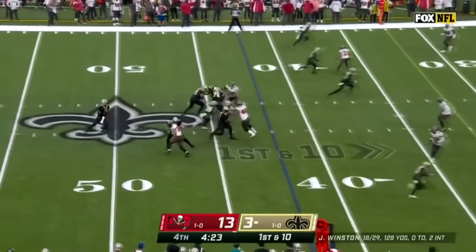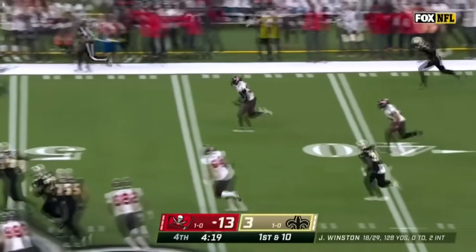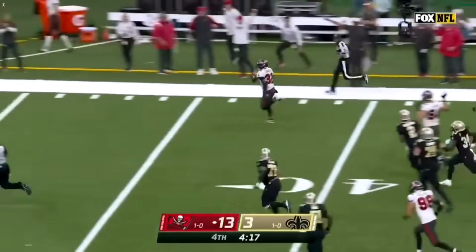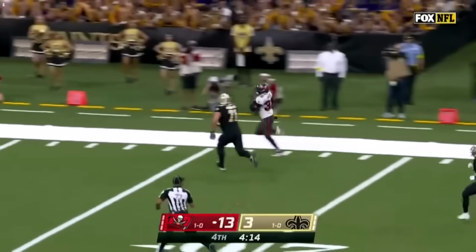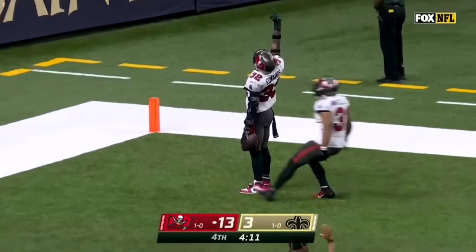Michael Thomas's route. Winston again, just firing now, and it's picked off again. Mike Edwards has it. Edwards looking for the end zone. One man to beat, and Edwards is going to go for the touchdown.